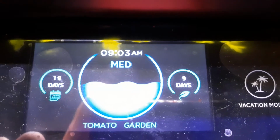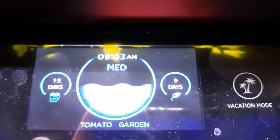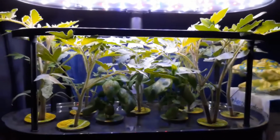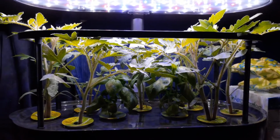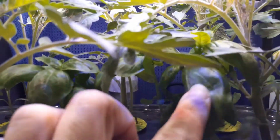All right, day 19. You guys are gonna be shocked. These things got huge. They're above our trellis. Looking really good. Those leaves look weird on camera. There's nothing wrong with them. They're fine.